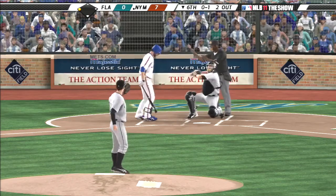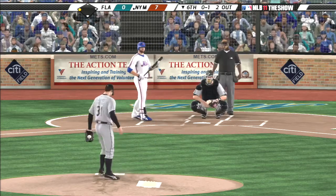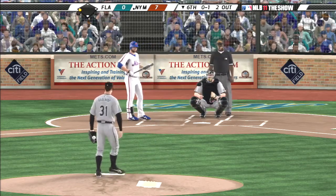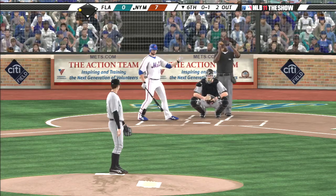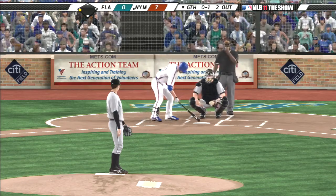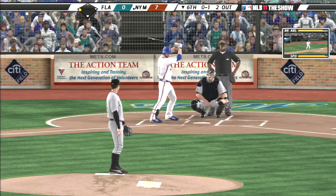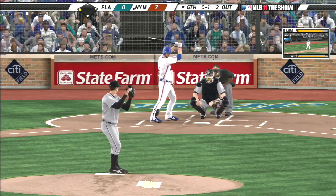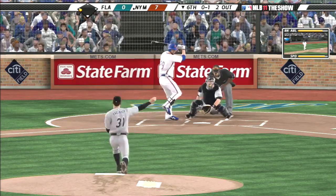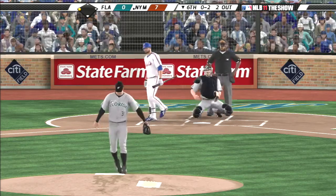And a first pitch sinker is over for strike 1. From the belt, kicks and deals. Got him to go after that one, and he's in a quick hole, 0-2.